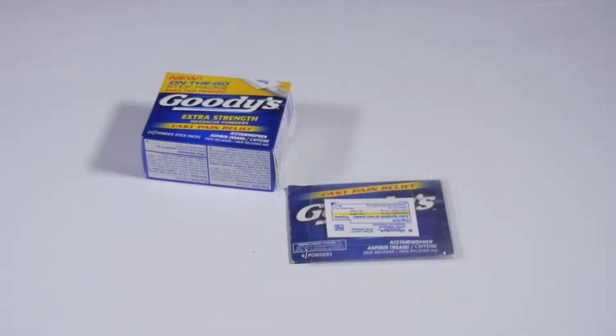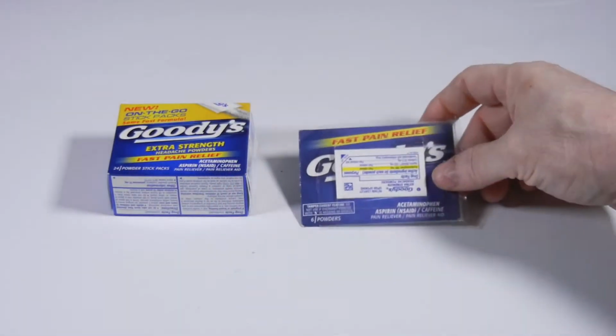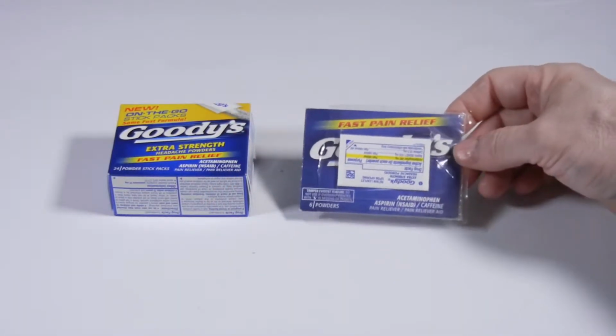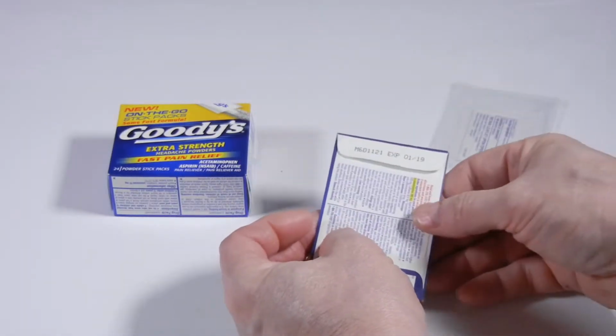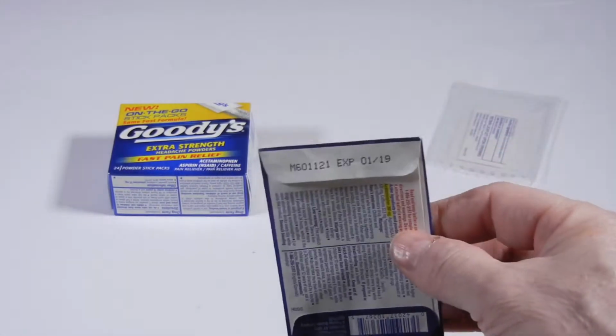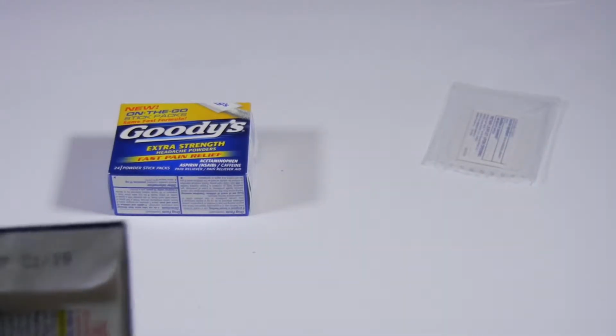Okay, I don't normally do a video like this. I bought a new pack of Goody powders, or Goodies powders. This I keep in my bag and stuff. And you can see that it has an expiration of 1/19.